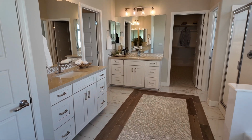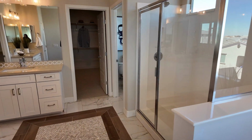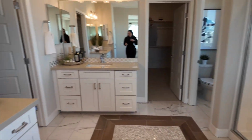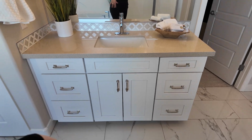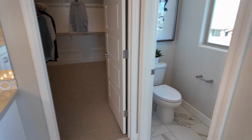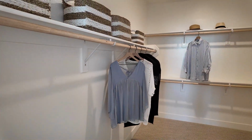Good size primary bathroom. They did the tub shower combo. I know that you could also just do a shower here. Then you have separate vanities. Again, upgraded height, upgraded tops. Water closet. And they also have his and hers walk-in closet.